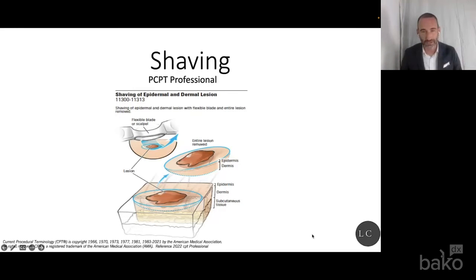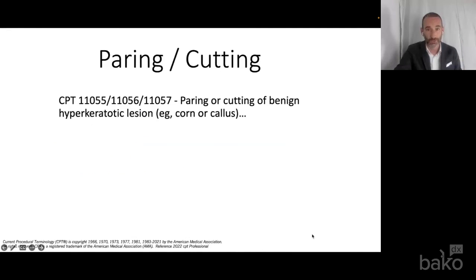This clearly needs local anesthetic unless the patient has profound neuropathy. This needs local, right? We're not doing this on a sensate patient. Local anesthetic, shave to remove. We've removed the whole thing. That's where we use these 113 codes.